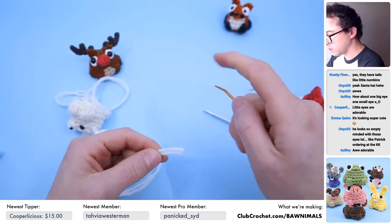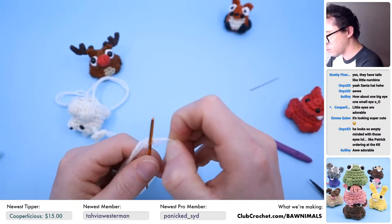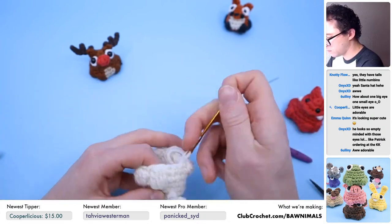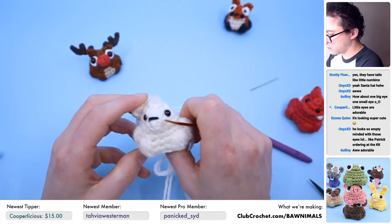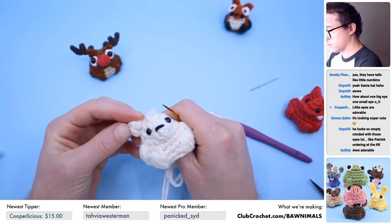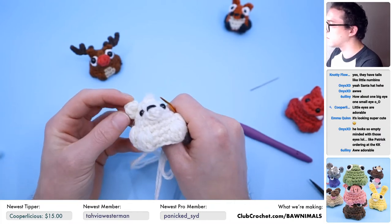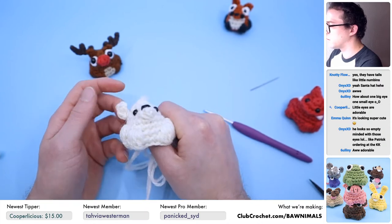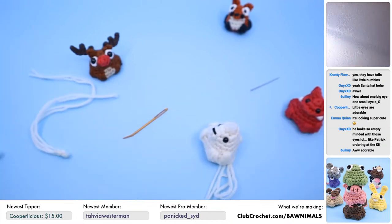I think I'm going to try to do both the ears. Well, let's see. So this will be one ear. I think the ears, honestly, could have been even smaller than this. This kind of looks like a mouse's ears. Let's just see.